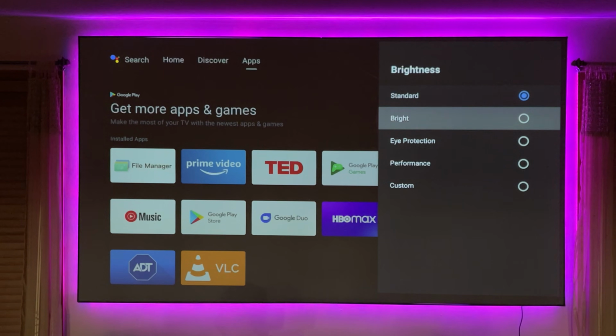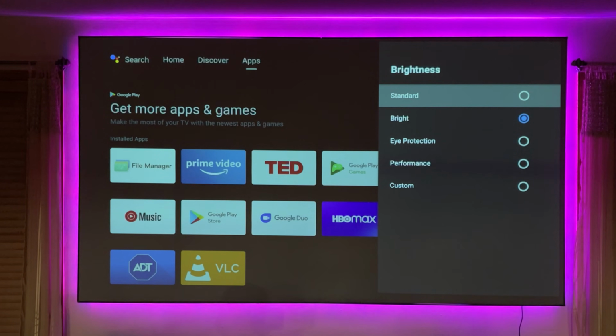So I have standard. I can actually make it brighter if I'd like, and we'll see how that pops up. For me, it doesn't feel like it gets terribly bright. It just feels almost like a blue bright, not a white bright. So if I go back, I actually prefer the standard, for whatever reason, just to my eyesight. You do have eye protection, performance, and a custom setting if you'd like.